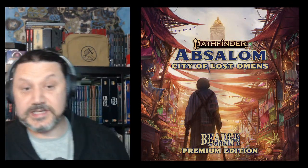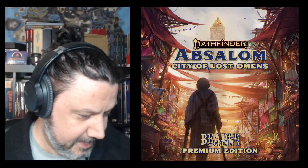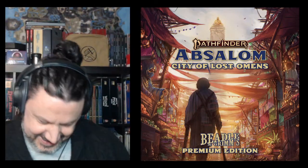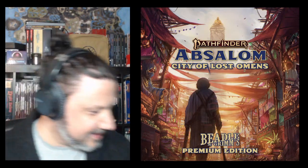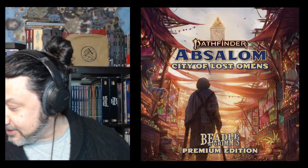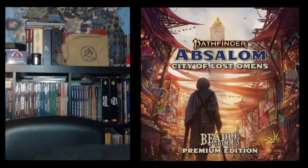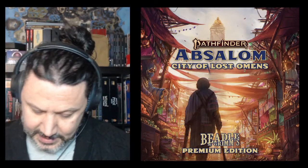All right, so this is nothing, just a space holder. On top we have a handout, the Pickled Imp. Yep, that's great. Honestly, I haven't read enough of the actual hardback. I was waiting for this to come out to really dive into Absalom. But the Pickled Imp, I'm sure, is one of the locations in the box set. Let's see our small package thing here. Let's see what this is.